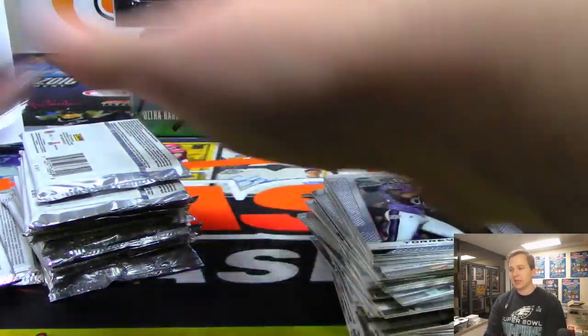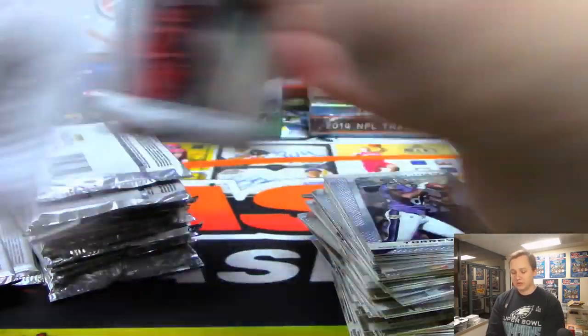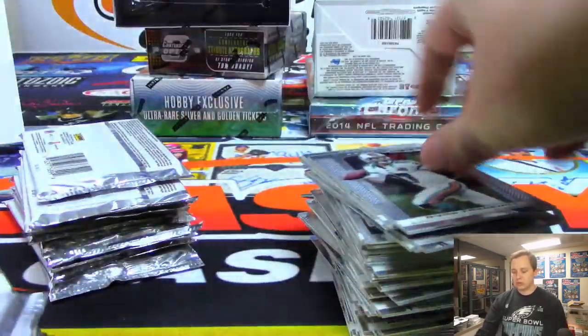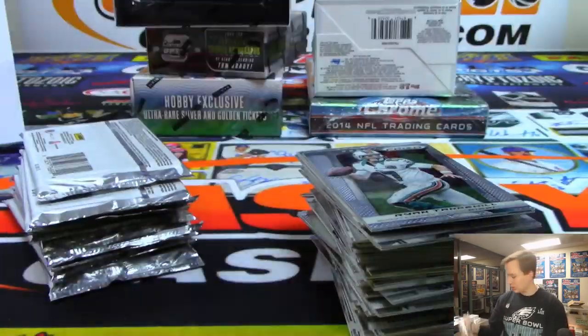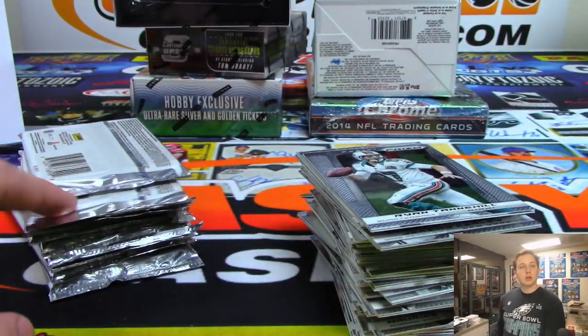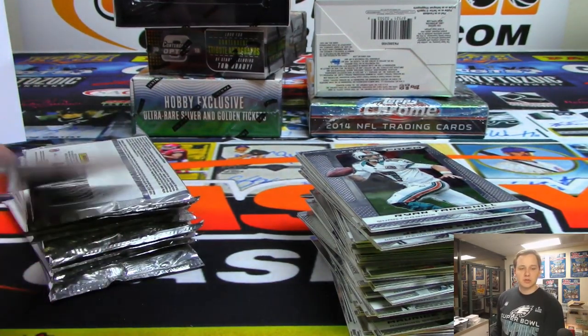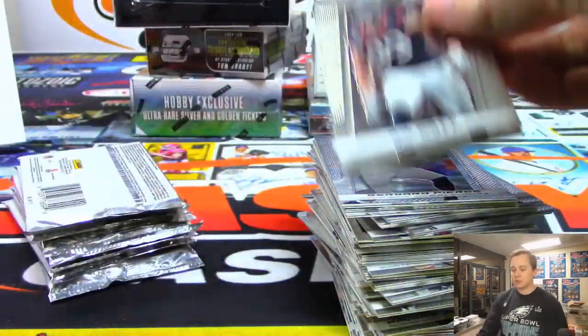Remember, no vet card ship, but all the rookies and the inserts, refractors, all those. Then we'll do some Topps Chrome after this, some Topps Finest from 2014. Then we have a box of 2016 Contenders Football, then a box of 2018 Contenders Optic Football, and then a box of 2018 Panini 1.